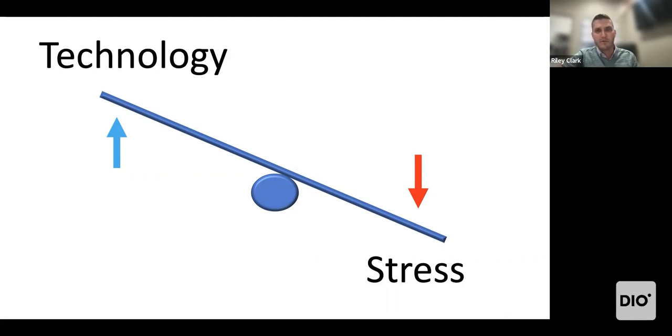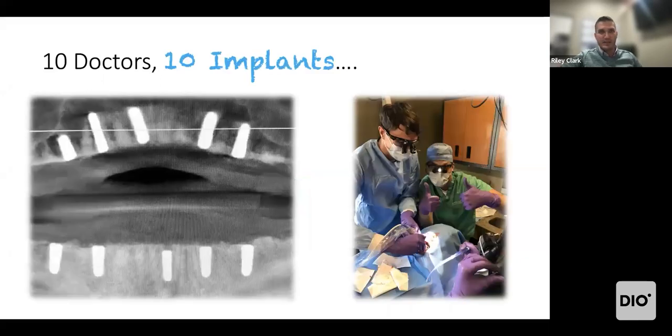It's complex stuff, what we're doing, working with a human, doing a surgical and a restorative procedure, like that's complex. Let's not make it more complex than needed. Let's use technology. So with that said, here's the proof. The proof is in the pudding, as they say.